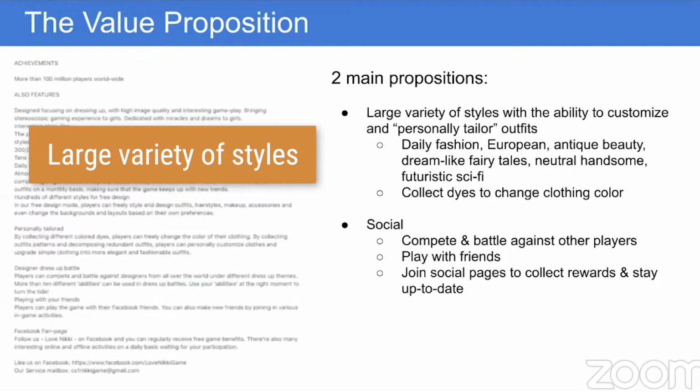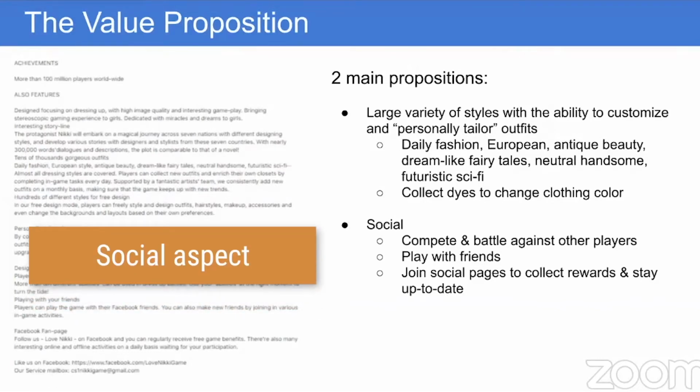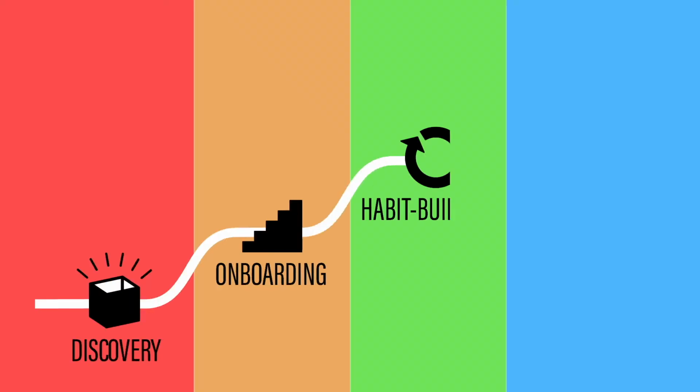Next, you see the value proposition. They talk about the large variety of styles in this game. There are like 20 of them. So it talks about European styles, futuristic sci-fi, dreamlike fairy tales. And then the other thing it focuses on is the social aspect. Throughout that entire description, you just see things like compete and battle against other players, play with friends, and join social pages. Next, we download the app.